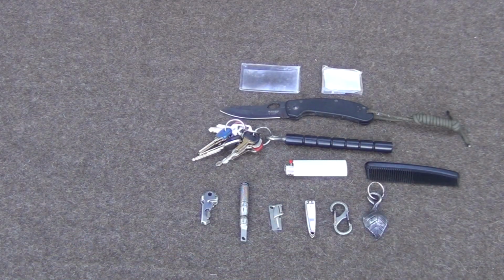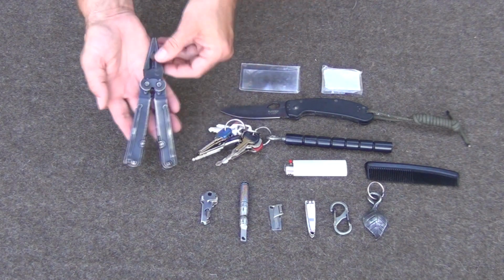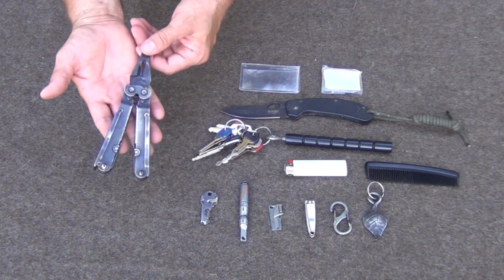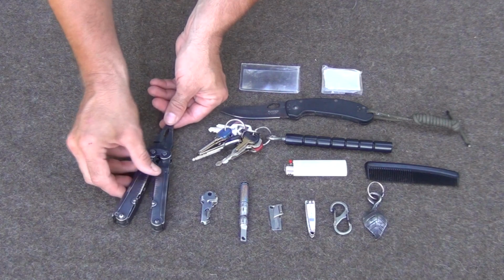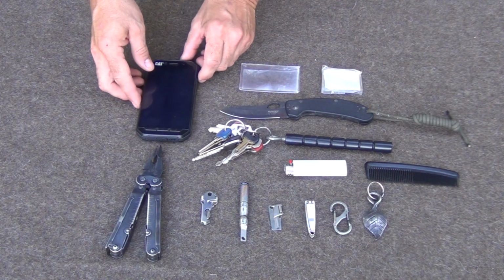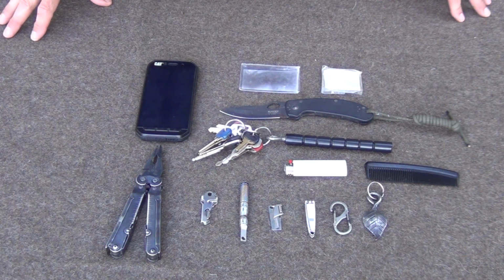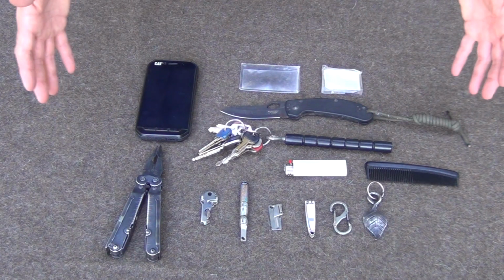The other items that I carry on my body are, of course, my SOG multi-tool, and I have a video on this where I show you all that it can do: saw, scissors, extra blade and all that. I could put a link up here to the video. So that's a very useful tool, I highly recommend. And then last but not least, of course, is my cell phone, and I really like cell phones. They work great when they work, but of course you're always susceptible to not having a signal or battery loss. You can carry extra batteries, you can carry solar panels and all that kind of stuff, but this is just the stuff that I carry every single day.